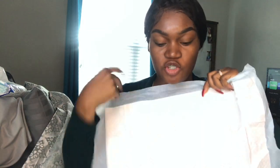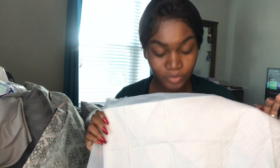So it's lined on both sides. You can see it's lined on both sides, so whenever you leak, it's going to go in the middle, and this is plastic. So whenever you leak, it's going to be stuck in the middle of this plastic, so you don't got to worry about it leaking through this. Just make sure you line your bed. I don't care if it's the white sheet. I laid on a white sheet. You can just put this under your stomach or where you are bleeding at, and it's going to catch it all. You don't got to worry about nothing.